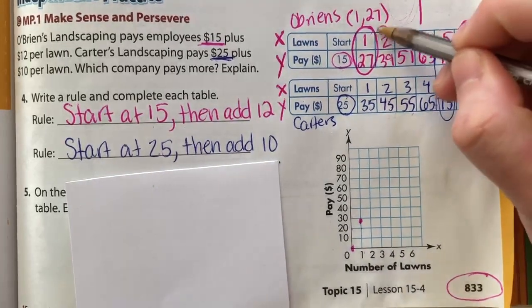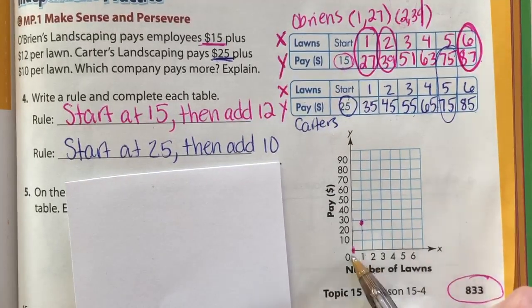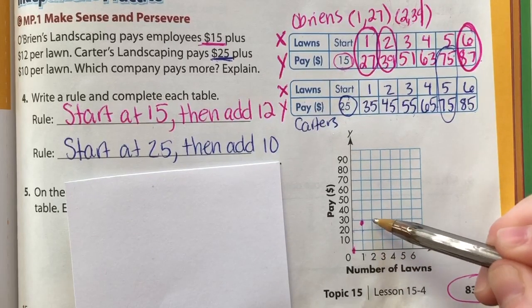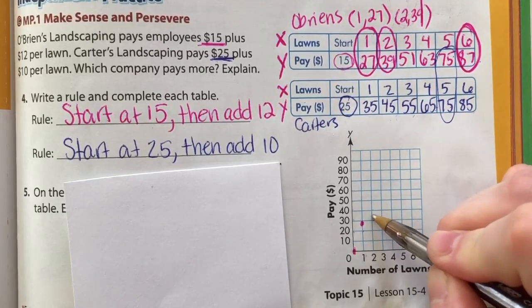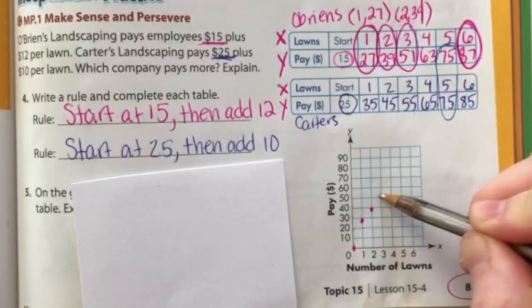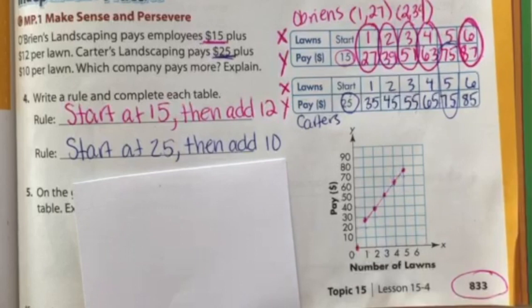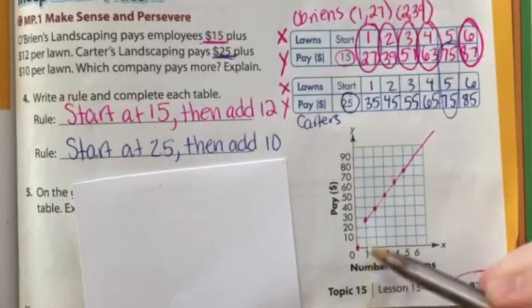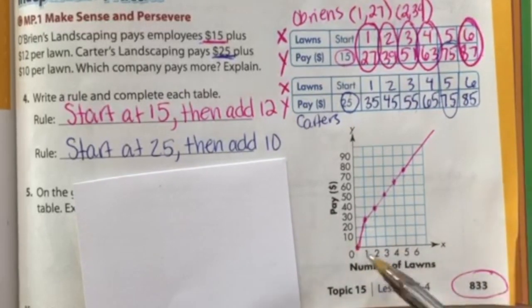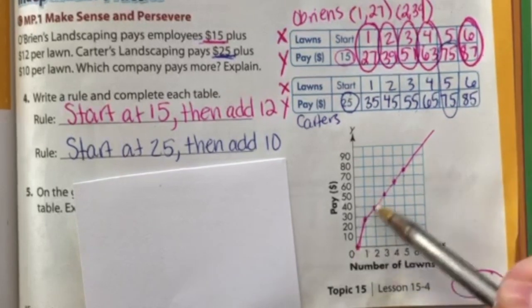The next one is (2, 39). Start at the origin, go over 2, up 39. Again, 30's here, 40's here. I'm gonna say probably right under 40. If you look, this is creating a straight line. So we can even continue this because I know I'm following the same pattern throughout. The only thing that's different is this gap right here. That is not a straight line because we jumped from 15 and then we only added 12. But all of this we followed adding 12 the whole entire time, so it should be a straight line.